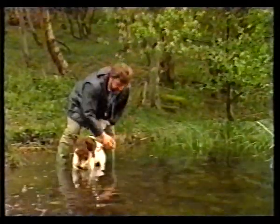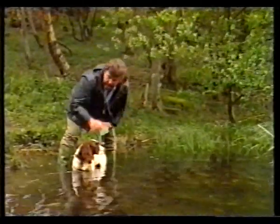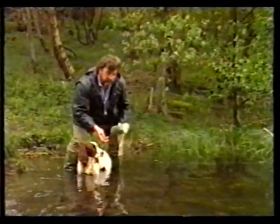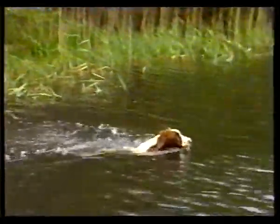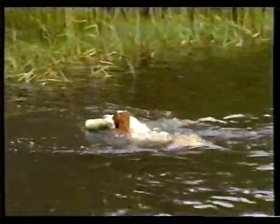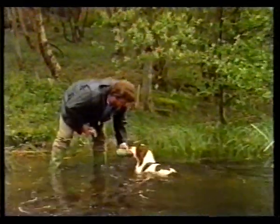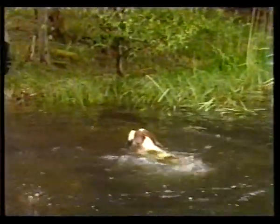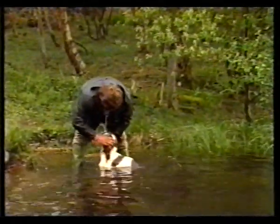Now, I'm going to try and get little dog to swim. He may naturally swim away, and he may naturally struggle with his 4 feet up and his bottom down, but he'll soon learn. Go on. Look at that. Wonderful. Here we are. There we are. Perfect. Good boy. Now that's a bold spaniel. A good spaniel. Good boy.